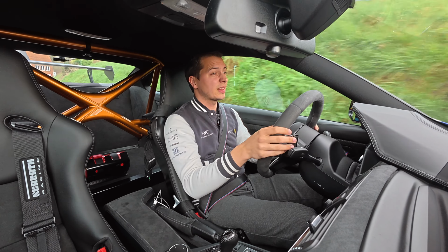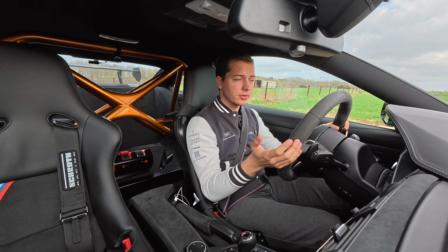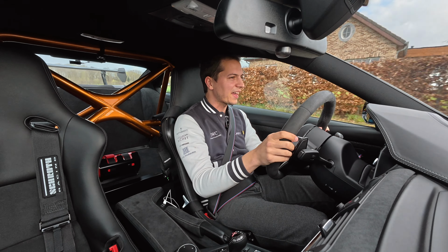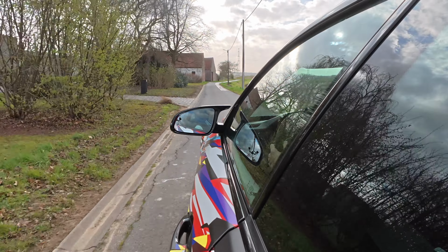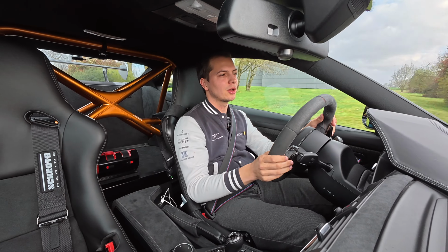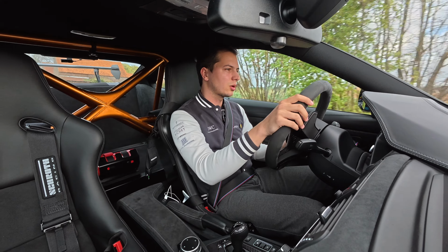But so essentially only 400 of these, and this one was made for the 30th anniversary of the BMW M3, and I can't think of a much cooler way to celebrate a car than by just going bonkers. This is what car manufacturers should be doing a lot more these days. Just let it go unhinged. Like I said, it's not uncomfortable.